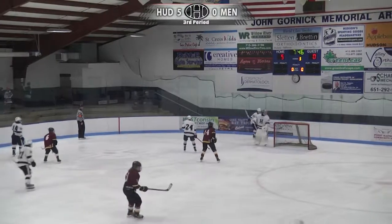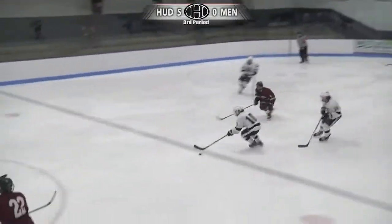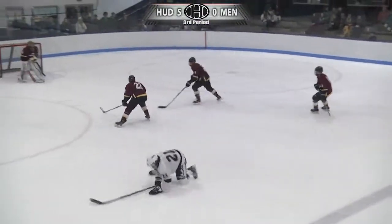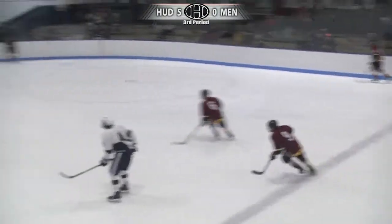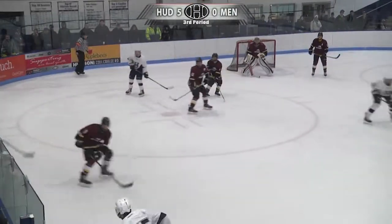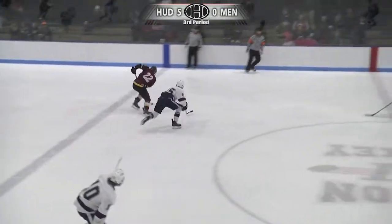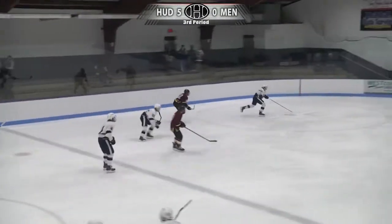7:48 to go in this third period. 5-0 Hudson on top. Newton tries to feed one up to Danielson. Danielson kind of a slow-mo. He got checked at the center ice area. A little giveaway here. Newton got a couple guys with him. Shot into the pads there. That was number 25 for Hudson, Cole Christian, couldn't quite get that past his man.